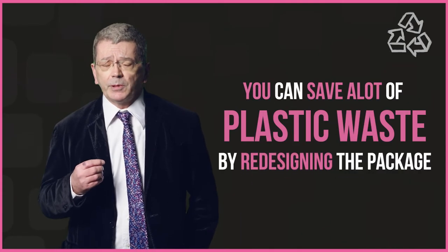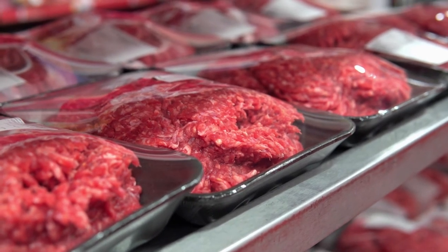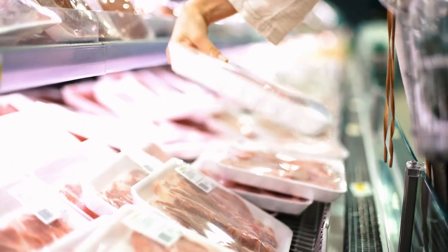Another thing to consider when we're thinking about recycling, you can save a lot of plastic waste by redesigning the package. So if you think about going into a supermarket next time, have a look at meat packaging and how it might be different in different stores, and look to see how it's changed. And that way you can reduce the amount of plastic and also its tear-off plastic from card. So redesigning packaging is another aspect of recycling more material.